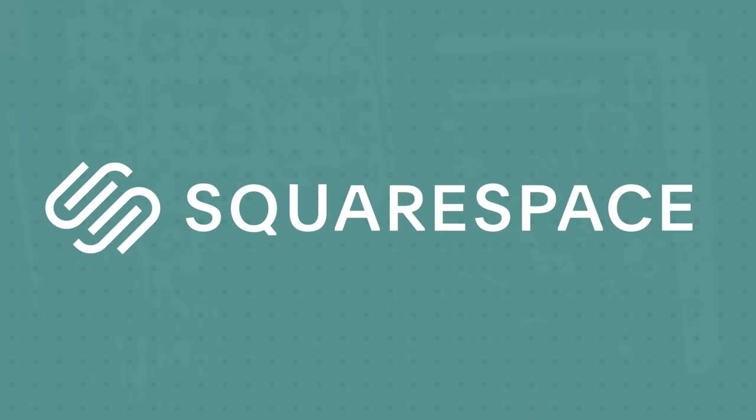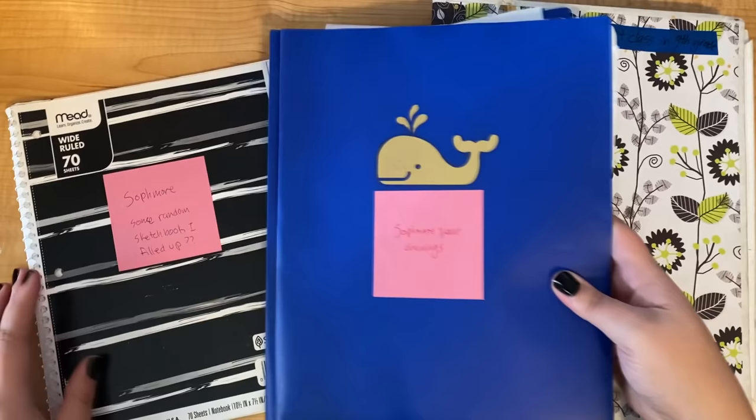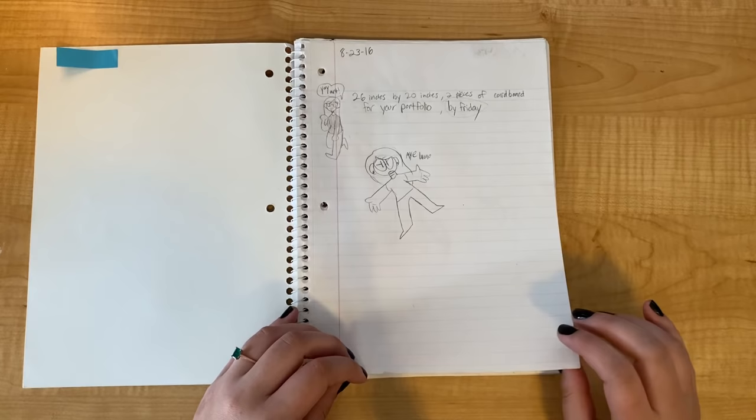So this one is a big beefy sketchbook, right? So I want to save this beauty for last. Let's get into this one because it's the smallest. I don't know what notebook this is. It looks like it's for an art class.